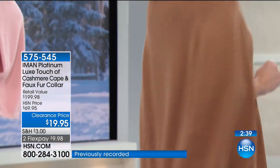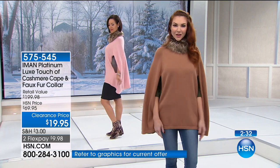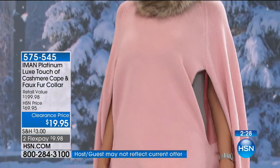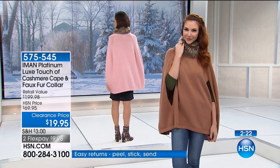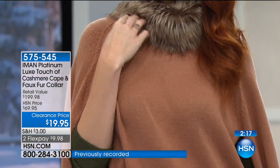So if you're a girl that loves neutrals or you really like to warm things up, remember, this is a removable collar, so you could throw this on any of your own personal sweaters that you want. Gives you all that movement and room if you're driving or if you take public transportation, and coverage. Coverage in the front, coverage in the back. It's beautiful. It sways with you. It moves with you. And it is so soft and airy and breathable.